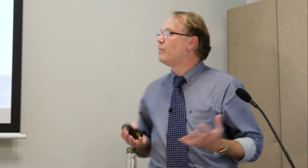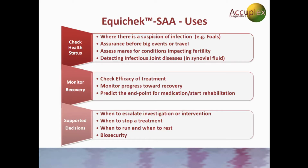So how does it support diagnostic decisions? Well, certainly you're not going to use this on its own. You will use it in conjunction with other clinical information. It's like white blood cells. You don't make a decision on its own. You combine all the information, and this is no different. When to stop a treatment, when to run and when to rest. If the SAA is up and you've got a performance horse or an eventing horse, and you want to decide, well, maybe I should give it a break, or there's something going on here, you can use it to help make that decision.